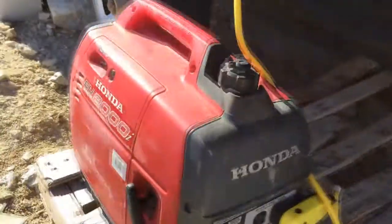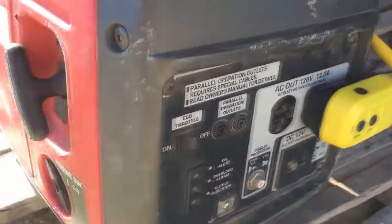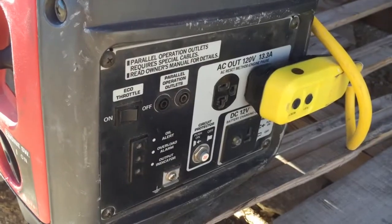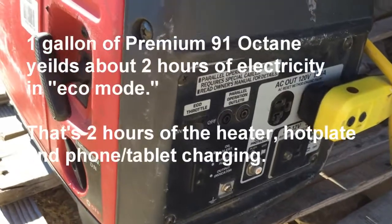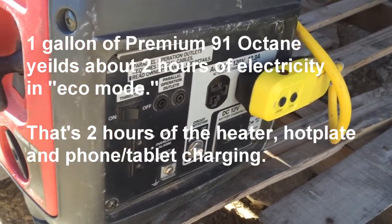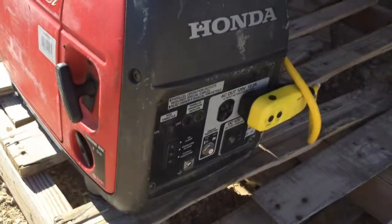It does have a cool little eco mode right here, and it says on or off. And when you put it in eco throttle, it reserves the gas a little bit. We can run the heater. The heater can run for about 2 hours on maybe a gallon of gas, so it's pretty efficient. It might not be as efficient as some wood burning systems or some other things that I've seen, but it certainly suits our needs, and then we can take this thing with us and go.